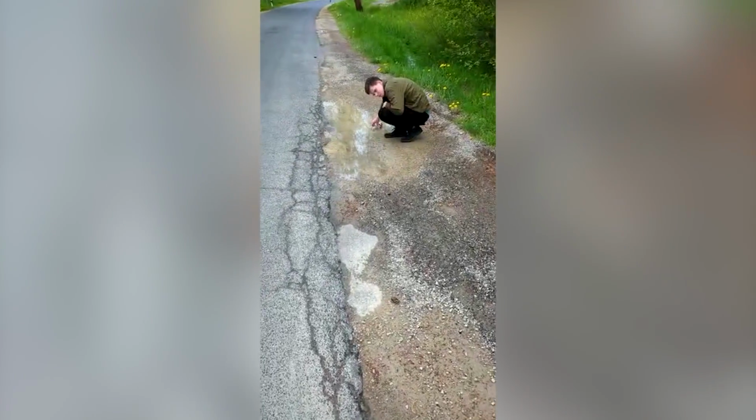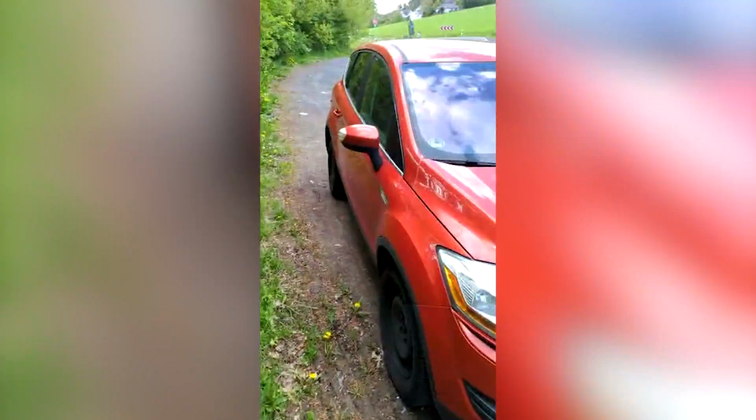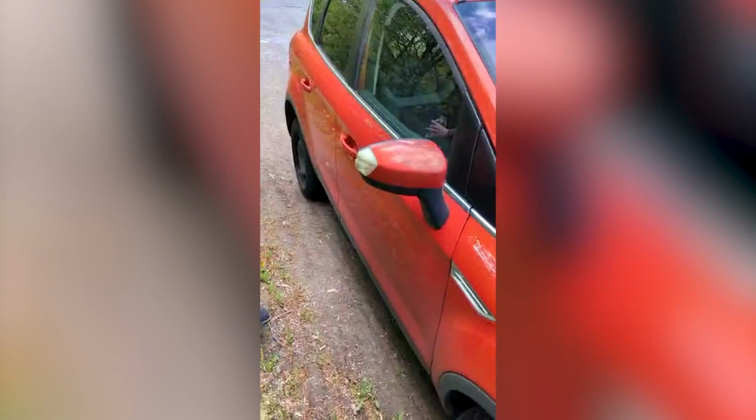These guys were driving on the Autobahn when the right rear brake started making a loud screeching noise. After a short while, they stopped and found this.